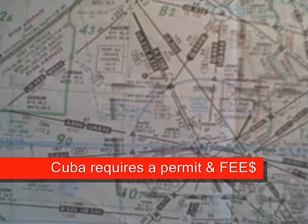If you look at the left side of this still, you will see that the black line density drops off significantly. That area is Cuba, and overflights, especially for American aircraft, are hard to come by.